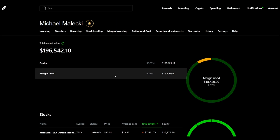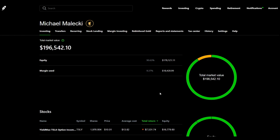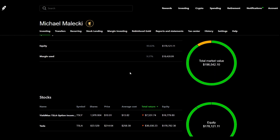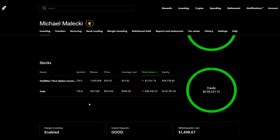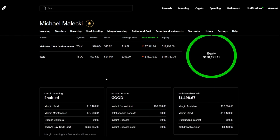So we're under the 10% margin use threshold. Very safe. We're not using 40 or 50% of our portfolio in margin. We're only using under 10%, which is fantastic. This again is showing your returns. And you can see in TSLY, because I own such a dramatic amount of shares, any given fluctuation reflects massive gains or losses.